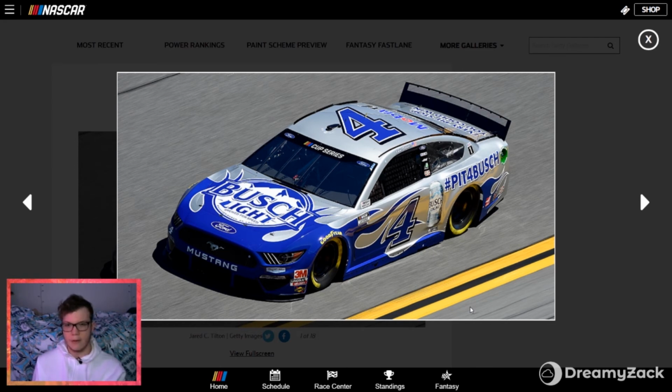where putting flames on something, especially in pop culture cars, was just automatically cool and good. I don't know how I feel about these flames, especially with Busch Light. Busch Light's a cold beer. It's not flames. I don't know. Why put flames? I mean, the car's okay.